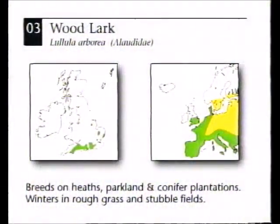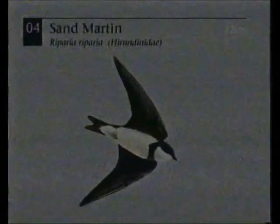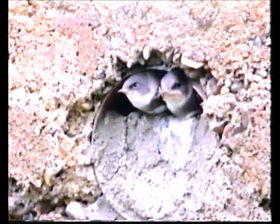Woodlarks are scarce summer migrants, only likely to be found on the partly wooded heaths of East Anglia and southern England. Sand martin. The sand martin is the smallest, most lightly built member of the martin family, and the only one which doesn't build a nest. Instead, it excavates holes in sandbanks, creating small, busy colonies. They are easily identified because they are the only martins which look brown in flight rather than black.